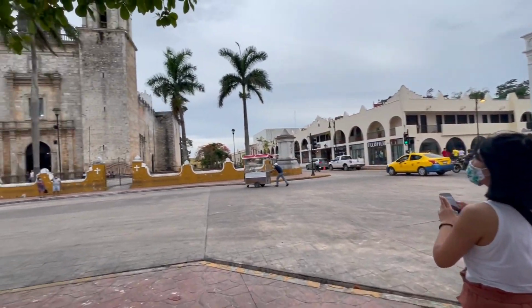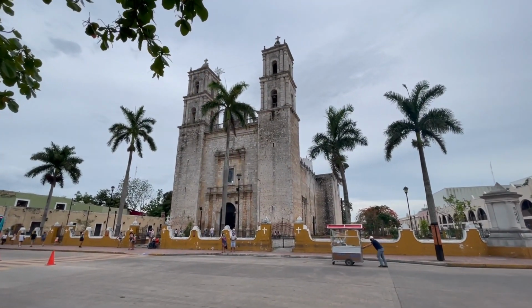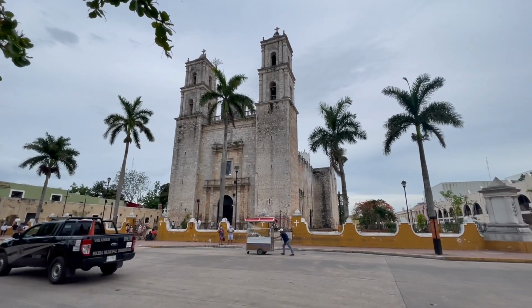We also visited a city in Yucatan, Valladolid, where supposedly, according to the guide, it is the second oldest Catholic church in Mexico.